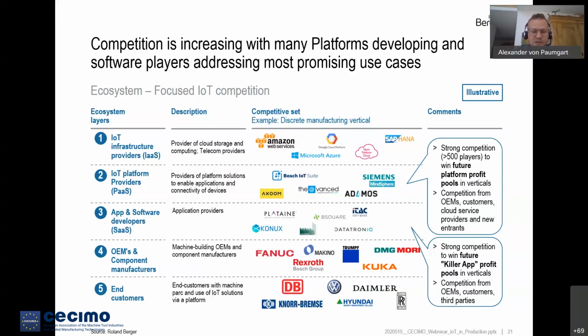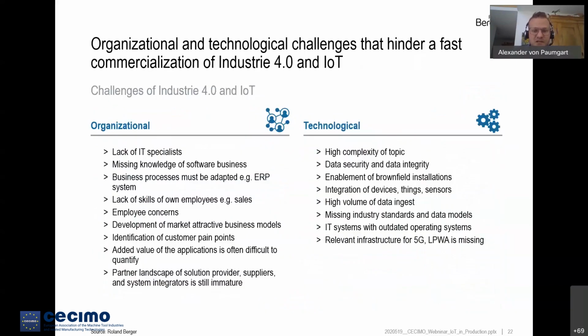You see, it's a broad range of players with different interests. And of course, this topic, Industry 4.0, and especially IoT, has been discussed for maybe three or four years. But if we are honest, it's still not as implemented as we were expecting four years ago. So there are still some challenges in the adoption of IoT. I summarized some of those challenges here on that slide.